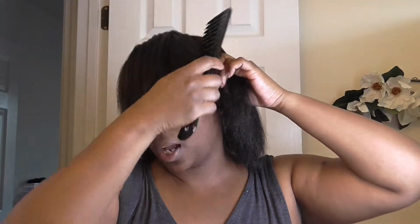And I also want to let y'all see, since I blow dried my hair today, how my hair is looking, like what I was telling you about the breakage in the front. My hair has always been short in the front compared to the back, like I've said before, but this is how it's looking. When I move the part over this way, you can see how short those pieces are.